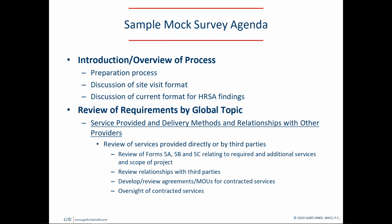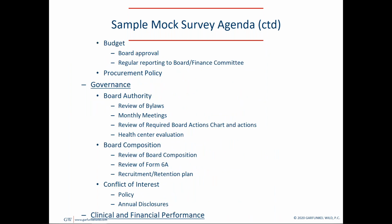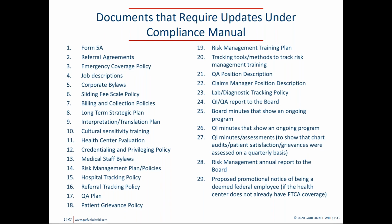fix for it. So here's a sample agenda, and this will be in the slides that come out to you. We go through all the different items. Like I said, we meet with whoever you want. At the end of the day, we give you a verbal summary of what needs to be done, and we can give you written documents and a written plan for how you're going to comply.